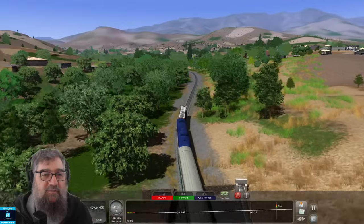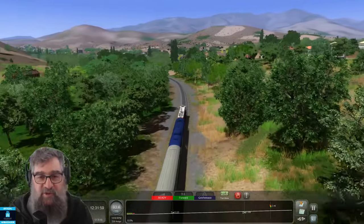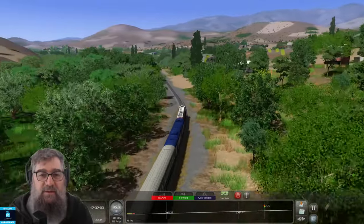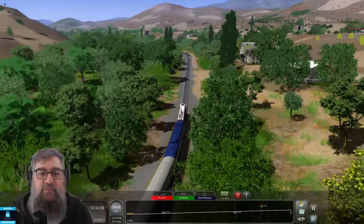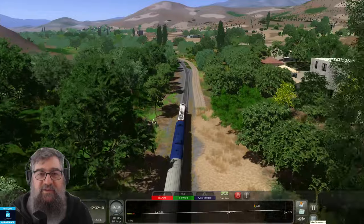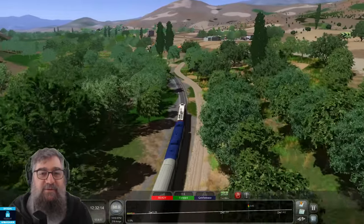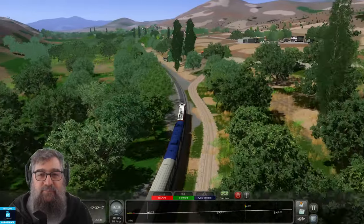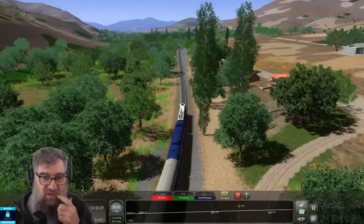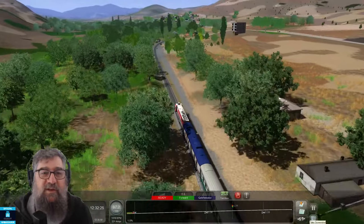I like the little animation Easter eggs you get around the place too, like the animated sheep, and there's a guy that picks flowers. Its LODs don't like RW Enhancer terribly much, I have to say, so I might actually turn it off next time I play this route. RWE is quite badly interpreting the things that need to be drawn.